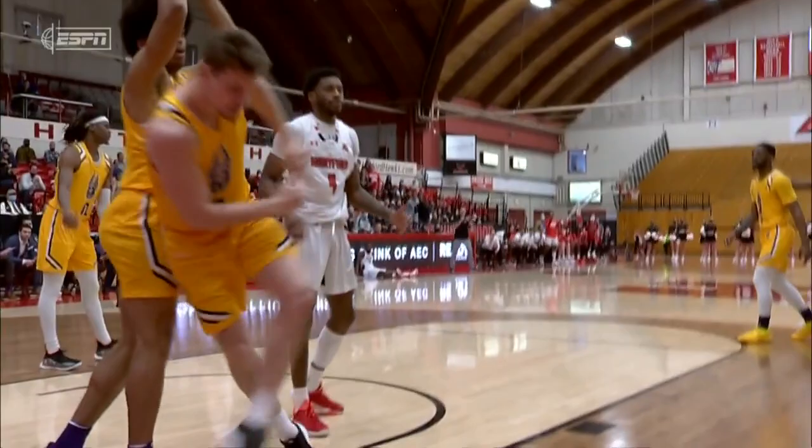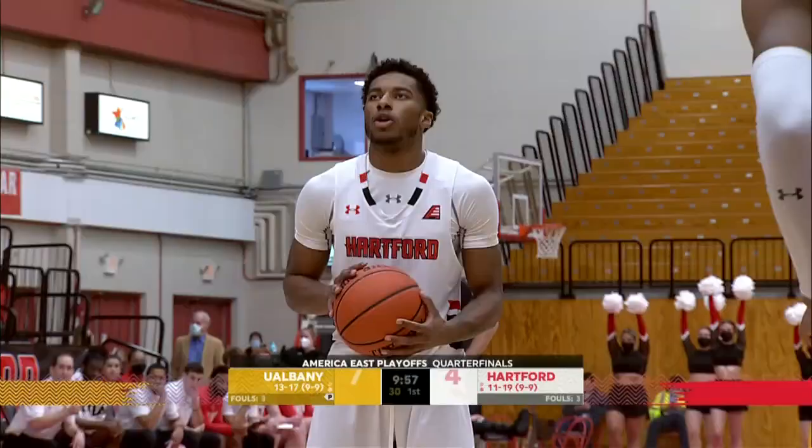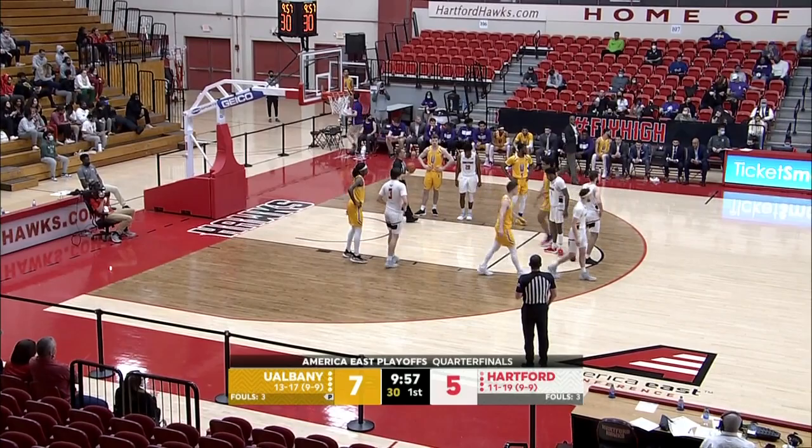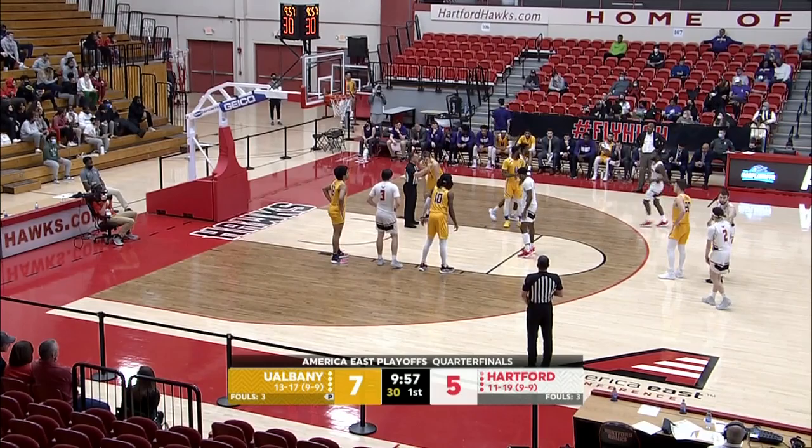Hartford will attempt its first free throws of the contest. Just inside 10 minutes to play in the half, and Flowers, a 65% free throw shooter. Makes it a 2-point game. First one to 50 could win this thing. First one to 50, yeah.